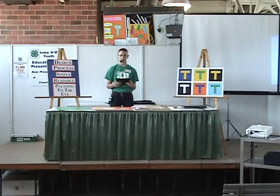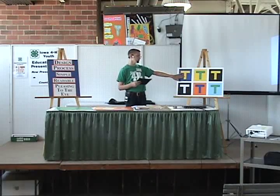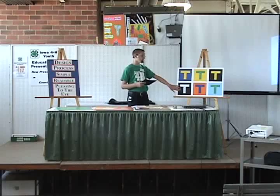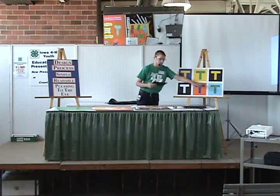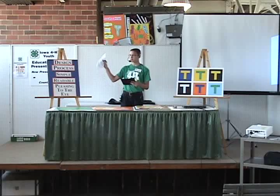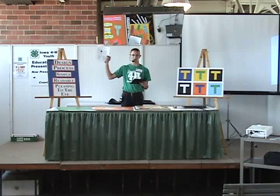Here are some good color combinations for visibility: yellow on blue, green on yellow, yellow on black, white on black, blue on orange, and green on light blue. There are many other good color combinations. As you leave today, there is a handout available at the back of the building showing many other color combinations.